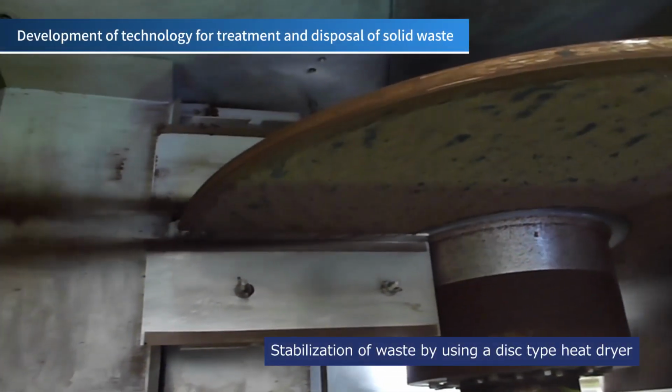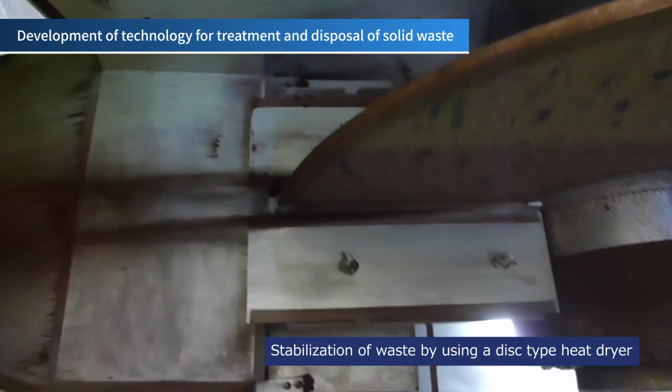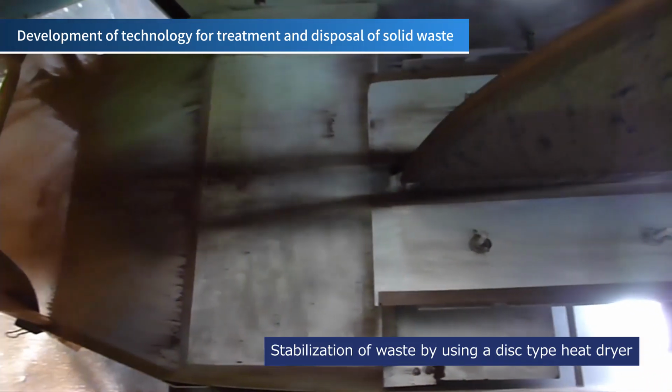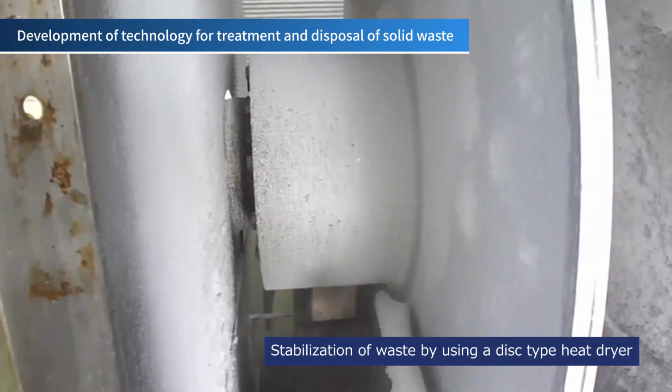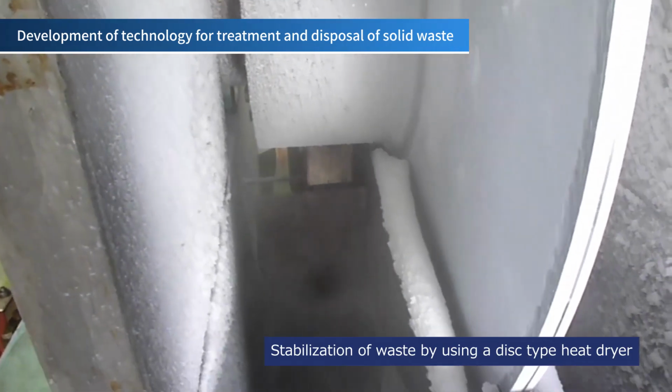The fuel debris retrieval process will generate a great deal of waste. That's why it's also important to develop methods for storing, treating, and disposing waste.